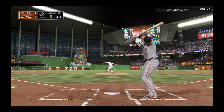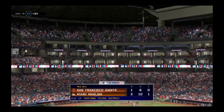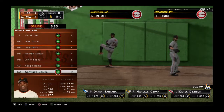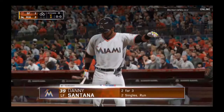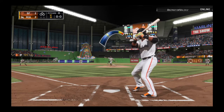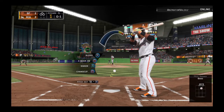All even at 2-2. Here it is. Swing and a miss. Blew the fastball right by him in the inning. Sergio Romo will come on in relief now as he'll make his 10th appearance of the season. Danny Santana digs in. He reached on a single and would later wind up scoring in his last at-bat. And that's in there for a strike.